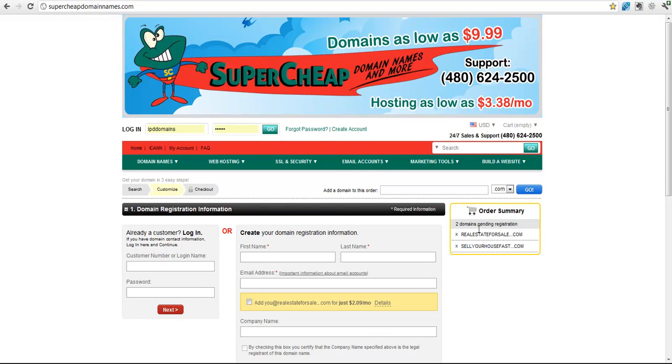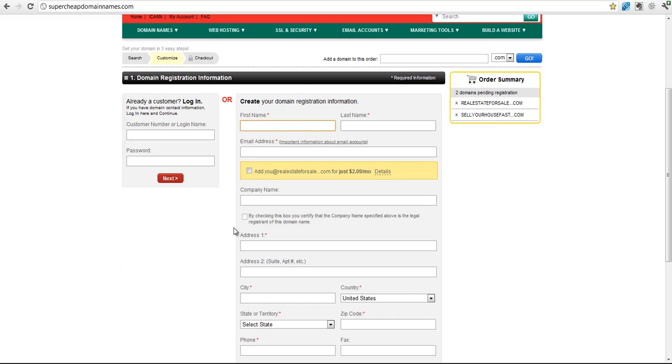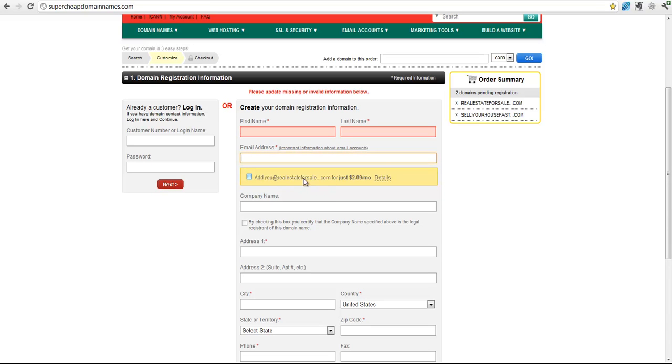It says two domains pending registration. This means once it sends you to this page, you're going to start registering them right away. If it says these domains are not available, something along those lines, either we made a mistake or you made a mistake somewhere in there, but it should bring you immediately to this registration page. So it's basic, simple registration.